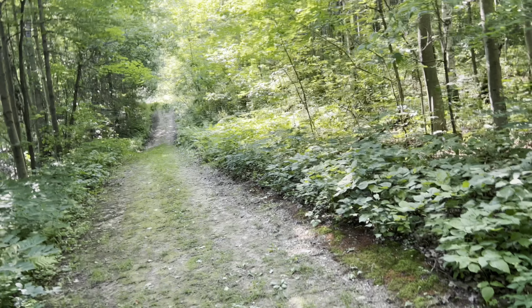Those damn deer. We need to kill more of them. I need to shoot my big buck this year. That's a big drop right there. The hills of Dunn County.